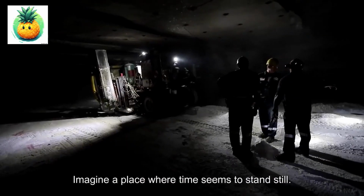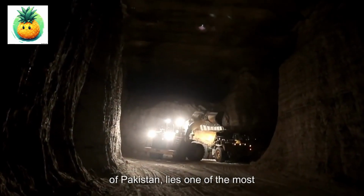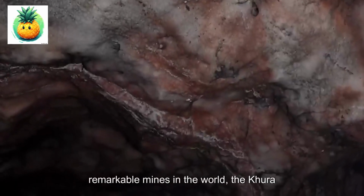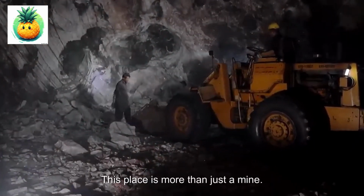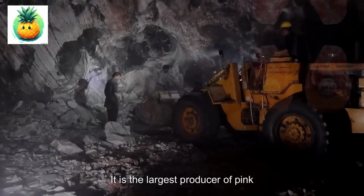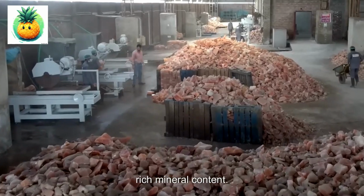Imagine a place where time seems to stand still. Deep underground, nestled in the mountains of Pakistan, lies one of the most remarkable mines in the world, the Qura Salt Mine. This place is more than just a mine. It is the largest producer of pink Himalayan salt, renowned for its purity and rich mineral content.